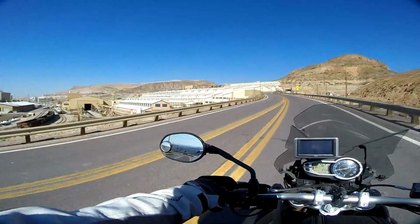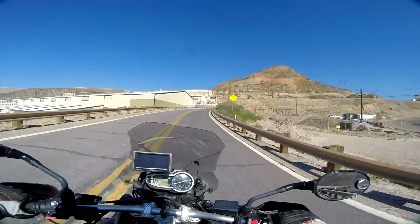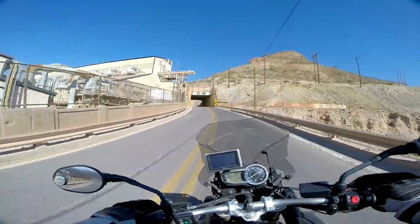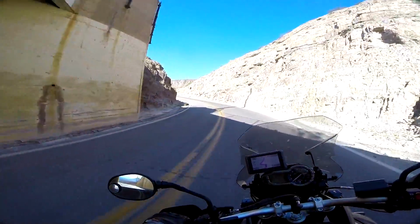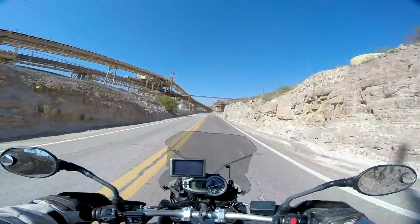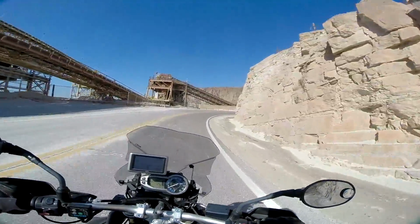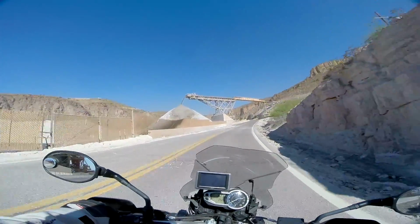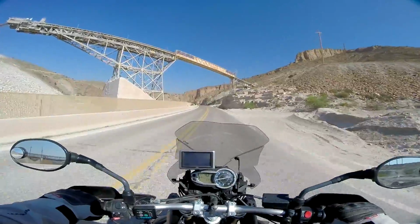They did get some rain in here last night, so that's kind of cool. Oh, wow. Lots of sand over here, so this may be runoff from the rain. We are seriously riding through the inner workings of the mine right now. Isn't that crazy? All these lifters, look at that. The slag elevators. Wow. Yeah, it smells industrial right here.